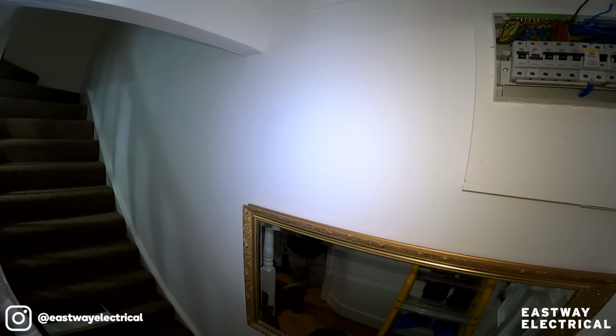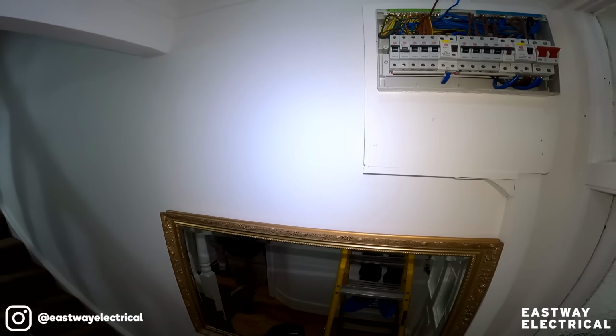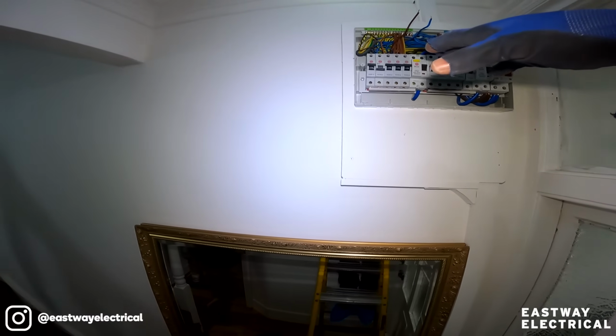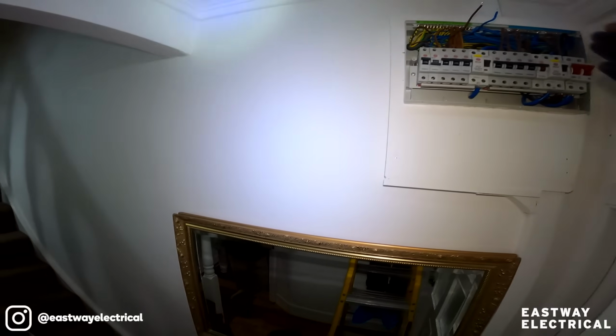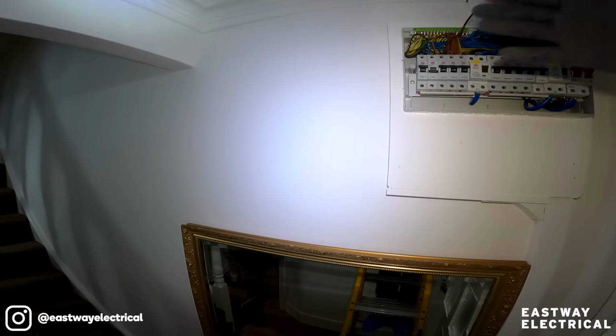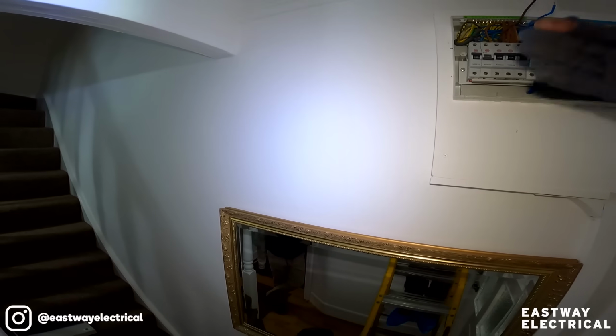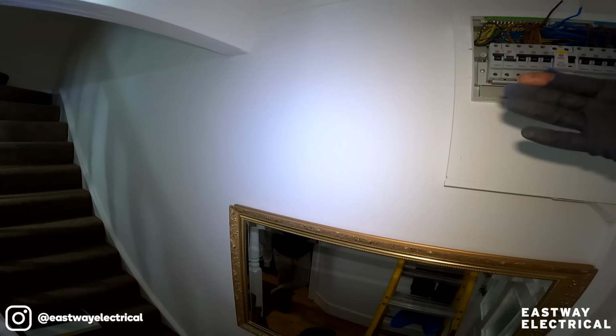Will it affect the current flow to the appliances? No, it won't affect the current flow. It's just that when it was a ring, you make it a 32 amp, but now it's a radial, you downgrade the fuse to give you better protection.